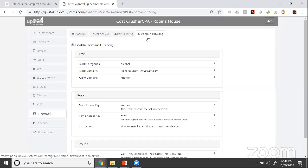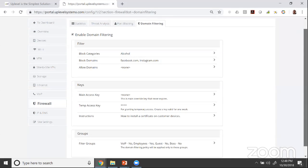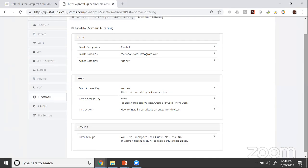A lot of times people use domain filtering along with port blocking. So again, you can use Cisco Umbrella with this solution. You can use WebTitan, WebRoot, or you can use the Uplevel domain filtering. As I mentioned, we use WebTitan behind the scenes, so it's a real DNS filtering solution. You actually have the licenses to install on the devices. So if you are protecting devices that are, say, laptops, by purchasing through us, you can go ahead and install on the laptops, on the mobile devices if you want. But in any case, we implement it in the gateway as well. So anyone who's on site can run through this.